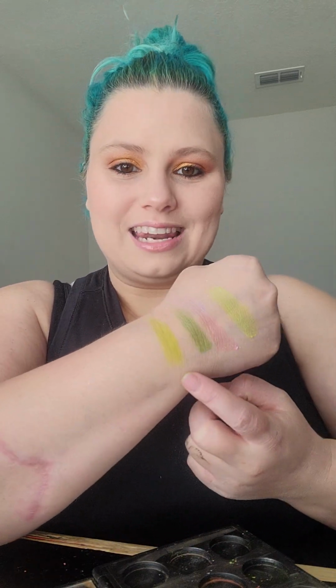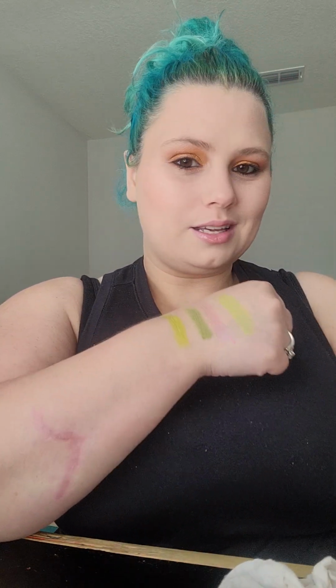And then, last but not least, Copacetic Cosmetics Arsenic. I feel like this is the most neon-y out of all three of the greens that I have in here. But if you've been following me for a while, you know I love green eyeshadow. Kind of fell in love with it by accident, but it's not my favorite.